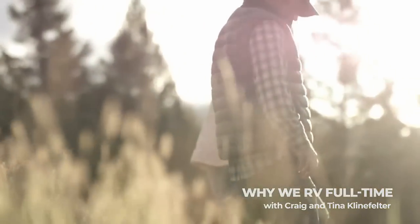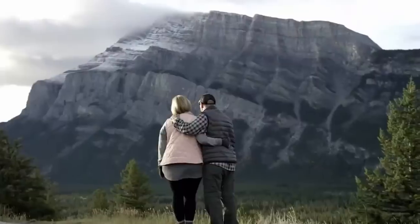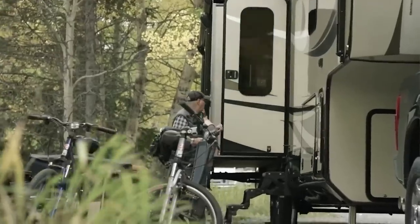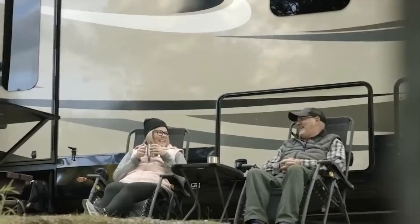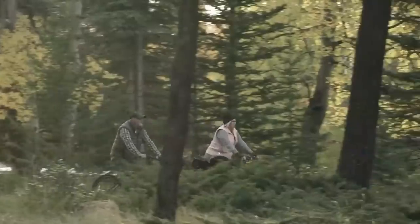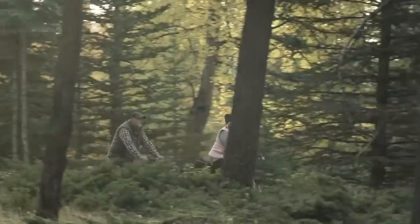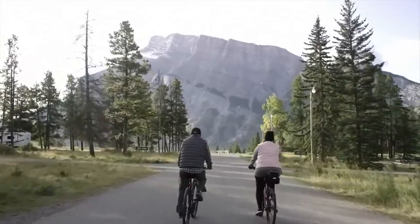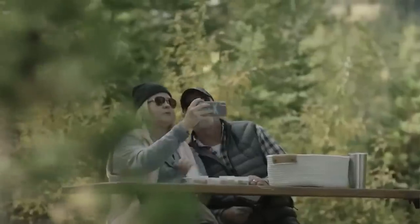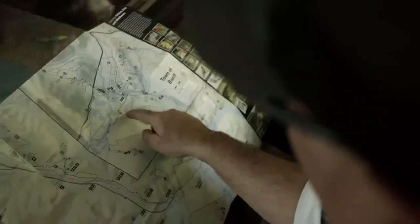Hi, I'm Craig Kleinfelter. I've been RVing now full-time for over 2.5 years. Almost jokingly at first, we were like, oh, we should just sell everything and move into an RV, and that kind of turned into, well, why can't we do that now? When I originally told my brother and his wife what our plans were, she said, what are you going to do with all your stuff? And I said, it's just stuff. I have everything I need right here.